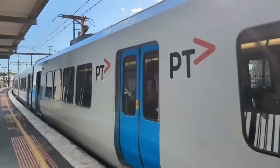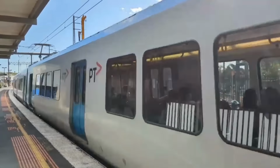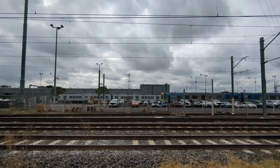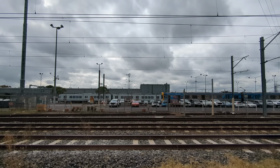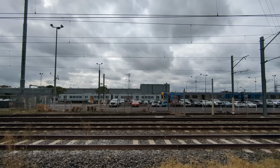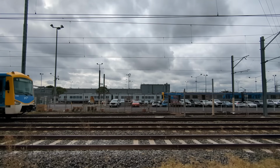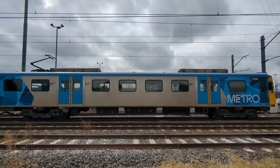So in conclusion, it is clear that there have been quite a number of network standardization changes in recent years. The one underlying factor that many of them have is the aim to match as much as possible with the line colouring. We've seen that on internal displays on trains, on platforms, and elsewhere across the network.